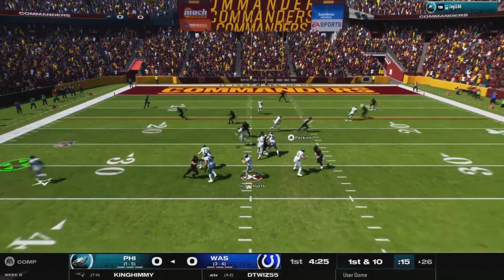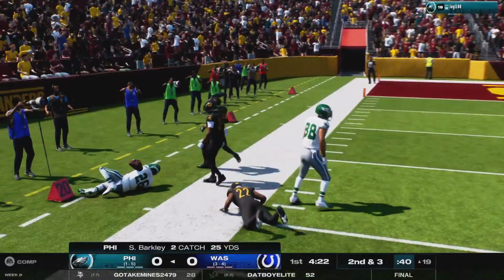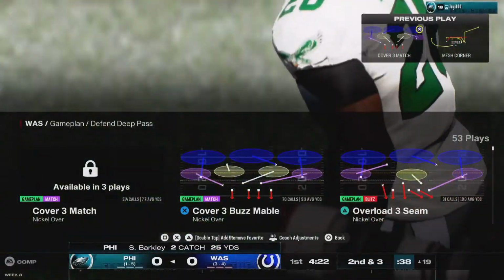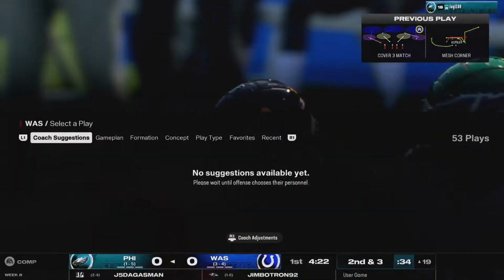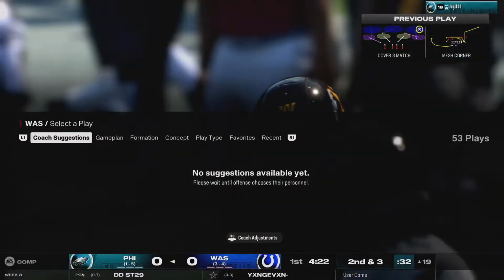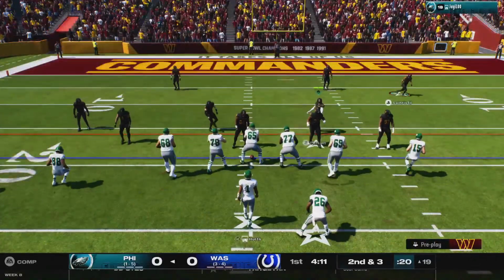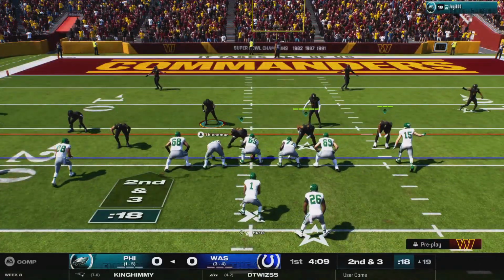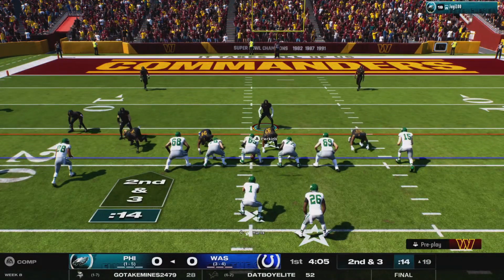1st and 10. Here's Hurts. Able to get it to Barkley, and he gets this down inside the red zone before going out. That is the epitome of staying on schedule. That kind of completion right there on first down opens up the entirety of the playbook for 2nd down. And with 3rd and short in your back pocket, you can get even more aggressive and take that shot.